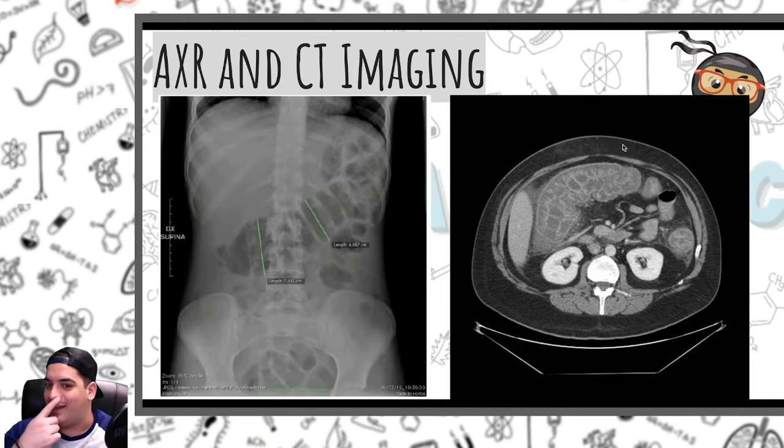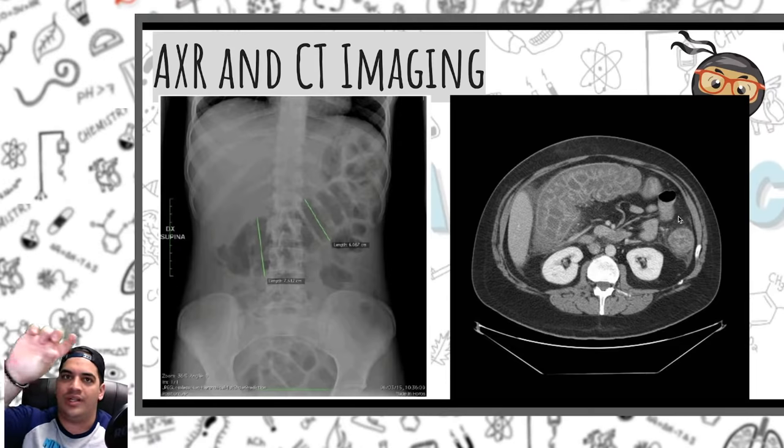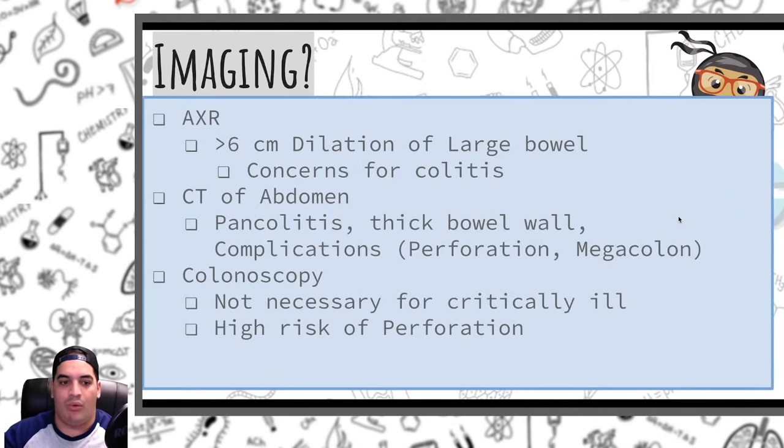Now, here's the big thing to think about. Usually in C. diff, it's pancolitis. Okay, it's a pancolitis. You're going to get kind of inflammation of a continuous segment of their large bowel. Okay, that's an important thing. Whereas in comparison with something like Crohn's disease, you may get an inflammation, normal bowel, inflammation, normal bowel. And that could be difficult because in ulcerative colitis, you get a pancolitis. So sometimes that can be somewhat difficult.